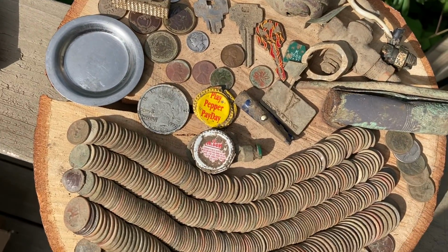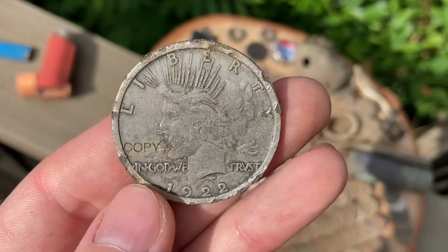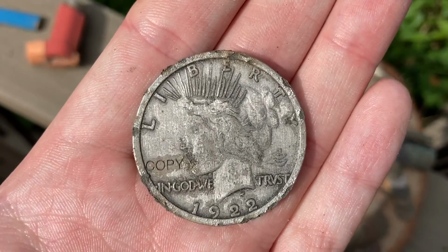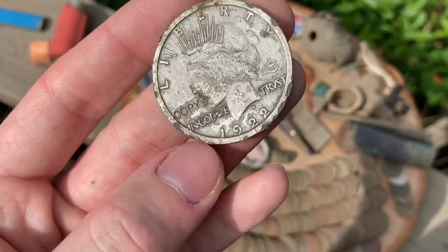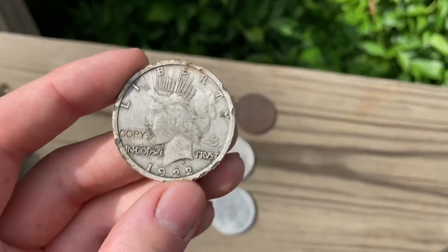What else we got on the board? I guess I should talk about this one. That was quite a disappointment. I thought for sure I had my first piece dollar, but it's actually like a novelty magic trick coin that somebody apparently lost, and I happened to find. I was going to show you guys. This is not the first time I've been disappointed with something like this.